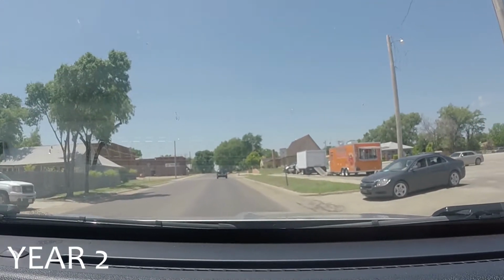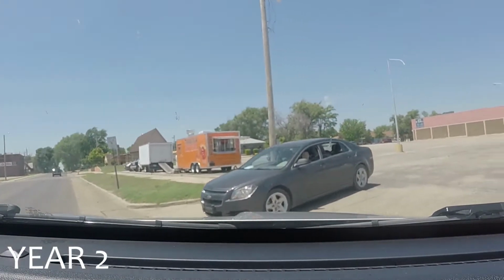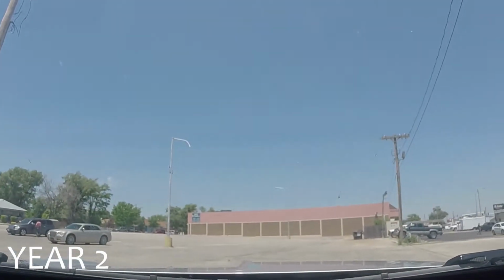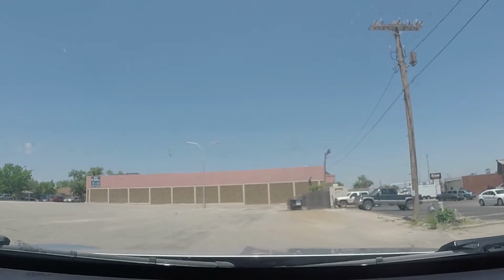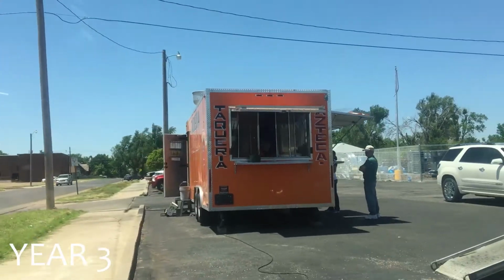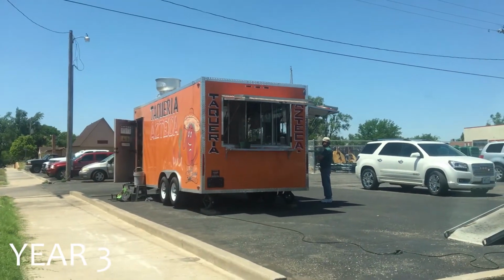Alrighty, here we are in Liberal, Kansas. We've been talking about going back to this food truck for an entire year. Faithfully, every year we're here, they are there as well. So we're gonna go get lunch there. We got huevos con papas. The green sauce is good. It's hot. Oh, that's spicy.